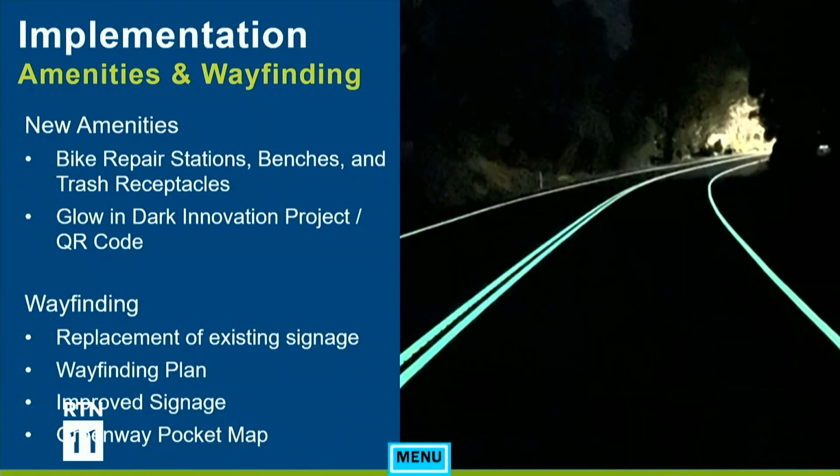So we also have implemented new amenities across our system, adding bike repair stations, mini benches, and trash receptacles. We also are in the process of implementing the selected Greenway Innovation Project, which is glow-in-the-dark pavement striping. This is a picture of a road, kind of looks like a greenway, but this is the idea for that innovation project. In addition to that, adding a QR code system along the system where you can report issues, trail closures, where we can advertise events and volunteer activities and to get updates.